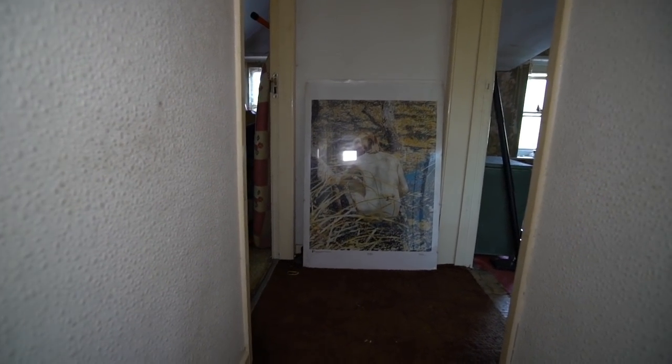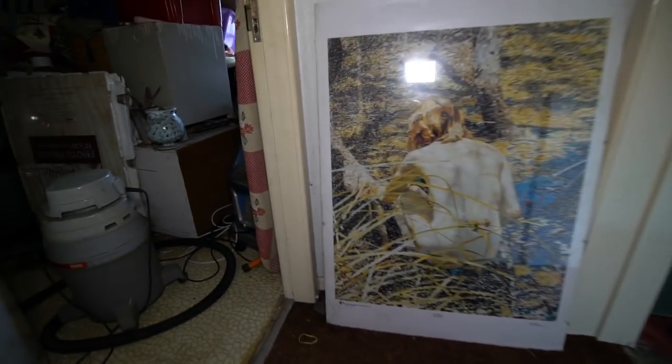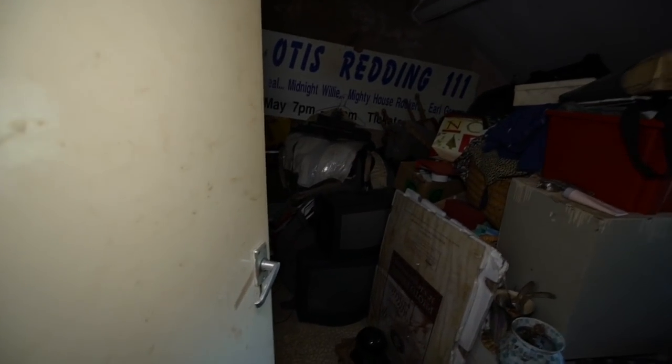Oh, wow. Look at that. Have a closer look at that. Sydney, Australia. Art Nouveau Publishing Company. John Lennox. Printed in Australia. So, yeah, they've definitely been to Australia. It's just a print though, it's not an original. Look at this room. It's filled with stuff.